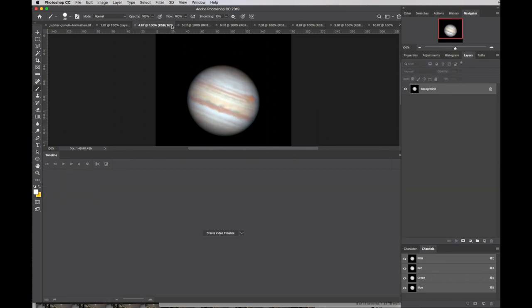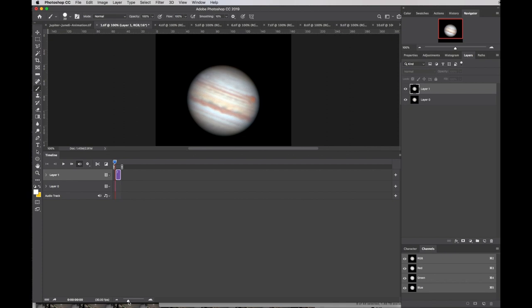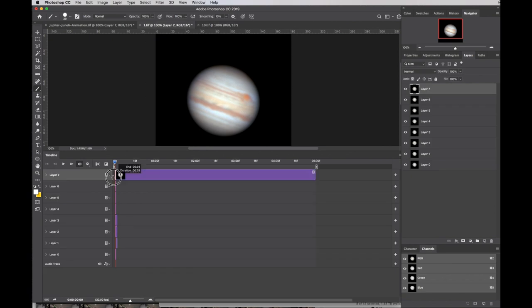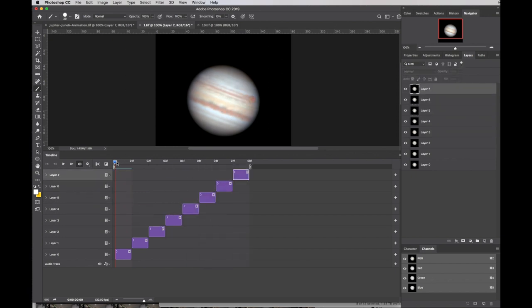So I'm just going to go in here and copy and paste the next frame into here as a layer. Bam, pull the length of that next one down, and we've already got the animation started. And essentially now I just repeat the process for all the other frames. Now I've got all the frames in, so I can just adjust them to all be the same length. Now as we drag the slider, it goes through our animation.